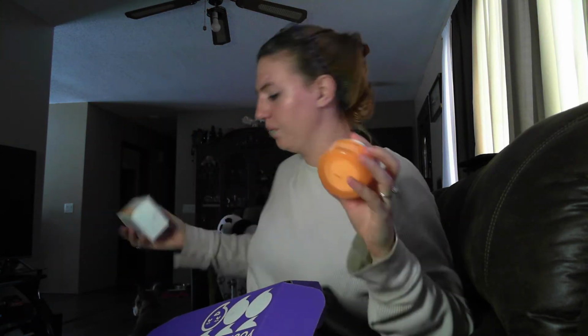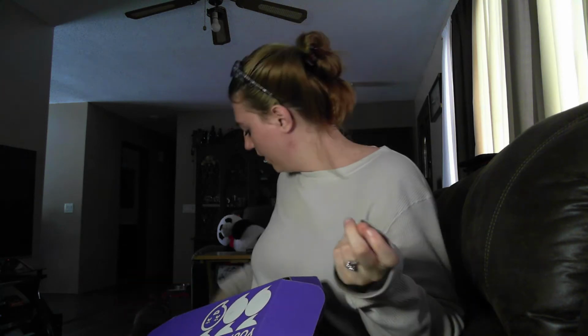It's got like an orange creamsicle scent. I don't think it's very strong, and then it fades away really quickly once it's on your skin. But that has already absorbed. So I've been really liking that.